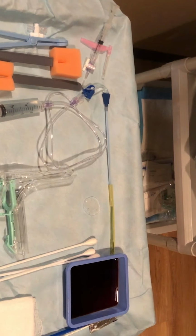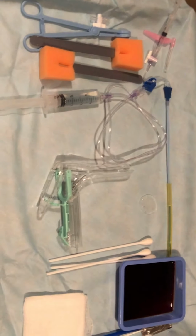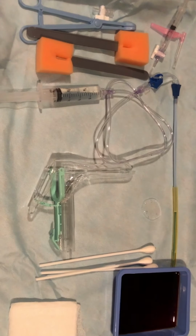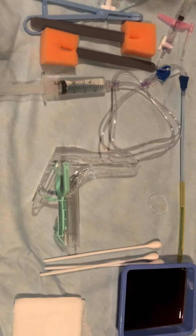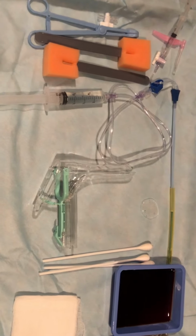And sometimes it causes a little bit of a cramp, but shouldn't be too uncomfortable. We don't have anything sharp here. We don't have anything that's going to make you bleed here. It's going to be just like a little bit of an intense pap smear.